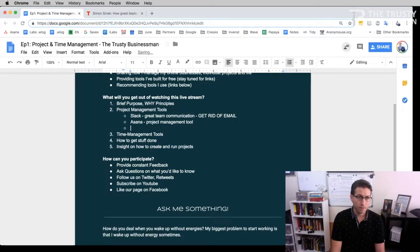So the last one that I use is Google Docs or Google Drive. Google Drive is impeccable for not having any dropouts and technological issues. I think I've become really dependent on them.